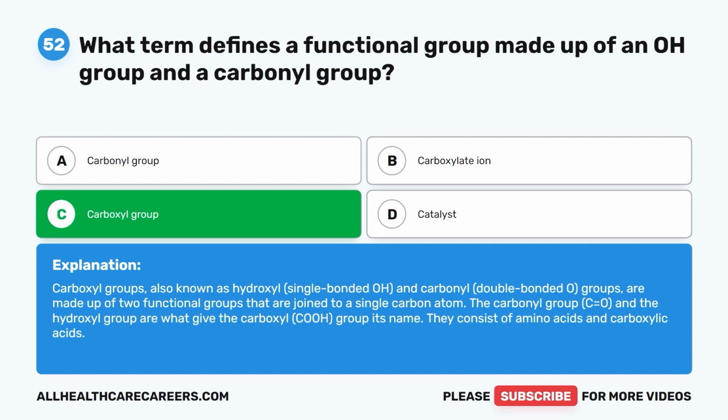Carboxyl groups, also known as hydroxyl, single-bonded OH, and carbonyl, double-bonded O groups, are made up of 2 functional groups that are joined to a single carbon atom. The carbonyl group, C=O, and the hydroxyl group are what give the carboxyl, COOH group, its name. They consist of amino acids and carboxylic acids.